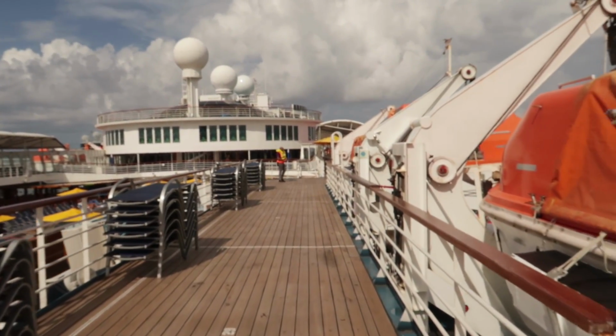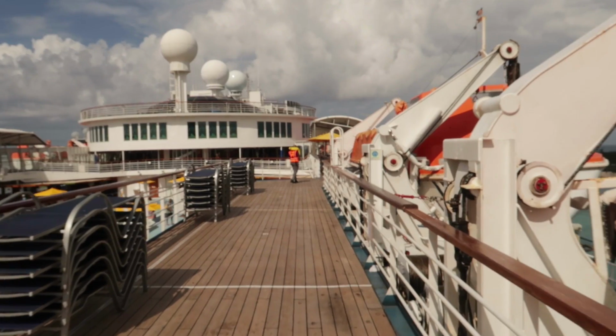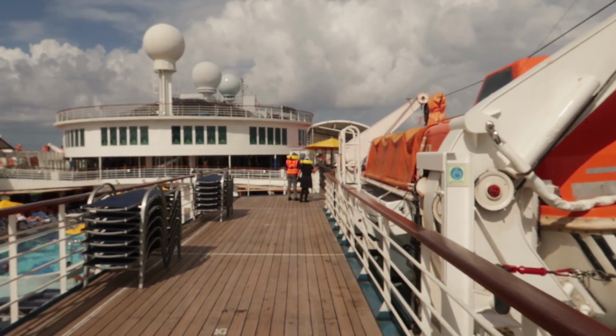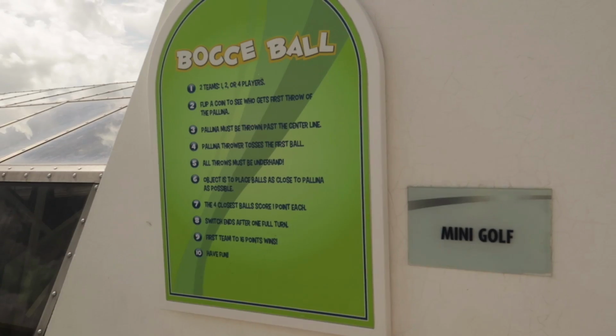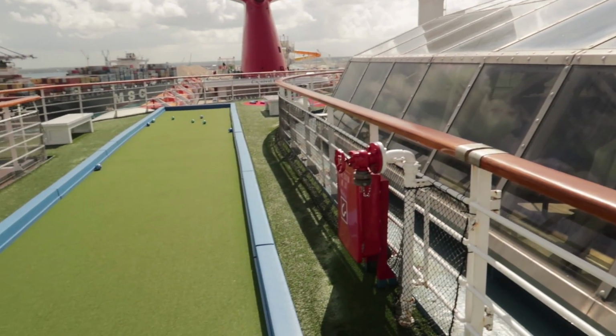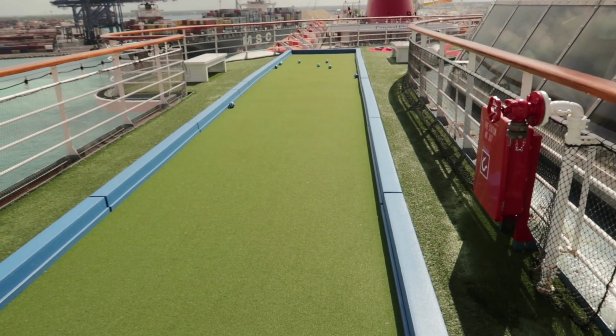And now, we've seen the kiddie stuff. Let's go to the area of the ship just for adults 21 and older. You have your own spot. Let's go check it out. We'll take a look. I didn't know this. They have your own little mini golf and bocce ball course.